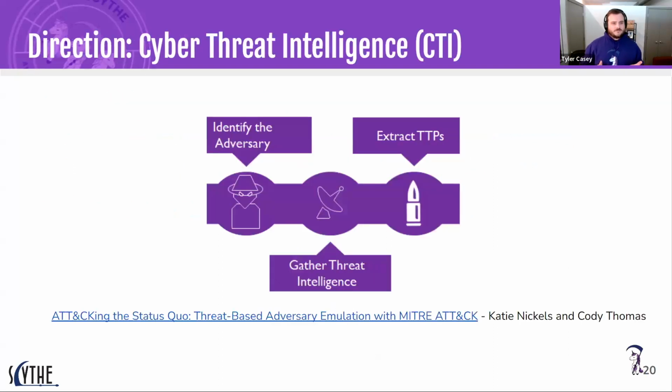So how CTI feeds into direction is that we need to identify what our threat is. We need to research the threat via blogs, webcasts, CISA reports, the MITRE ATT&CK. If you have CTI feeds that come in, however your organization does it, in that CTI we're going to extract the TTPs and procedures from that threat, and then we're going to work to close the gaps that we identify, of what we were not able to see towards the end.